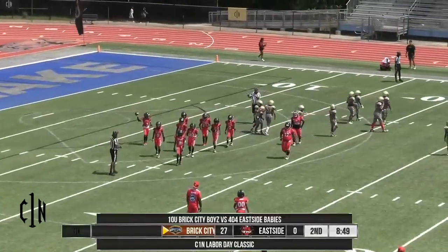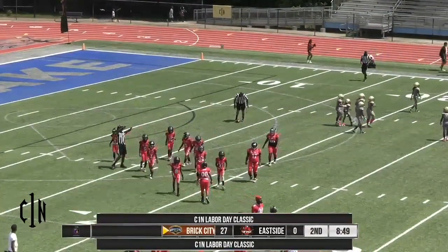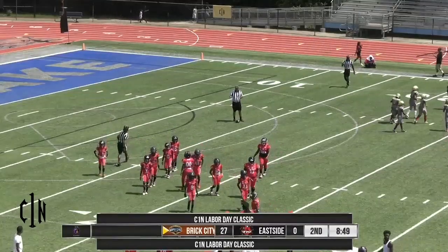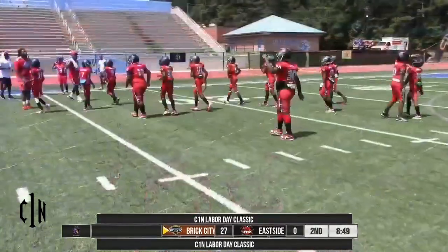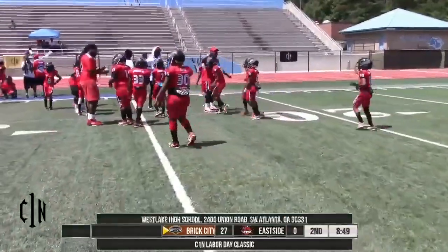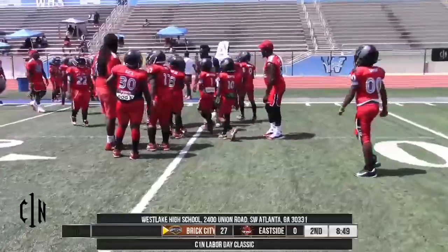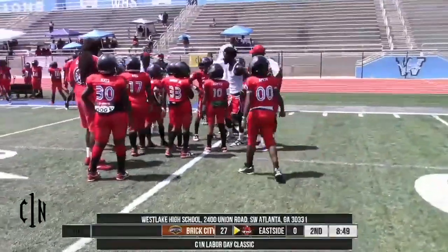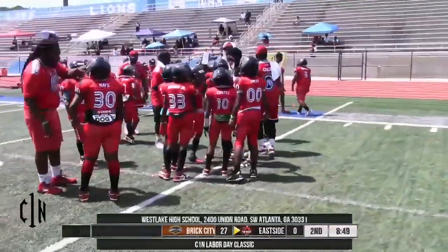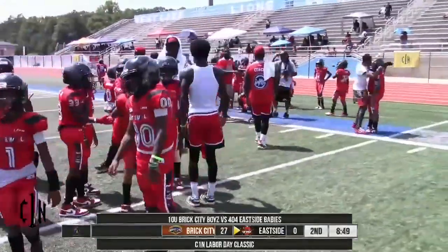Number 2, the ball carrier. You can see how dejected he is. And his teammates console him and let him know, hey, it's all right. Nobody wants to fumble the ball, but the Bulls catch a big break, and the ball will be spotted at the 14-yard line. So let's see what the Bulls do with it. 8:50 remaining in the first half of play.